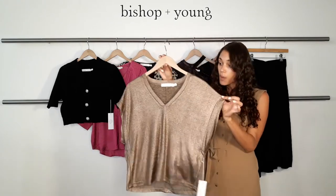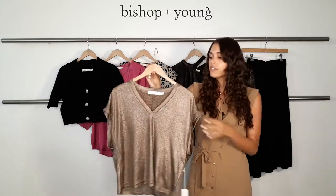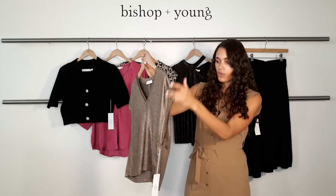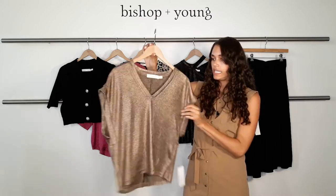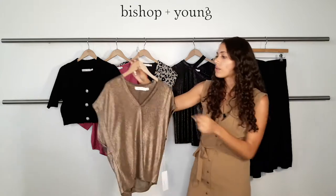Our Star Power Tee for a fun metallic option. This has such an easy, slouchy, effortless fit to it. We've got our V-neck, and the sleeve is a short, effortless, easy sleeve. And we have the seam detailing down the back. This is going to be our bronze metallic colorway.